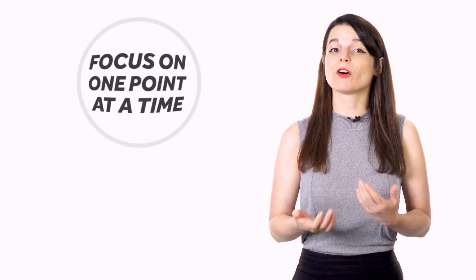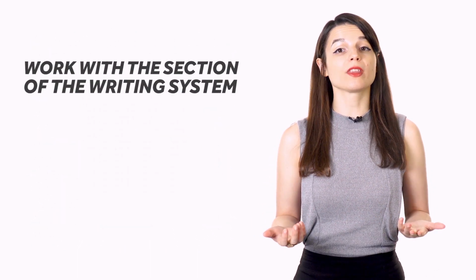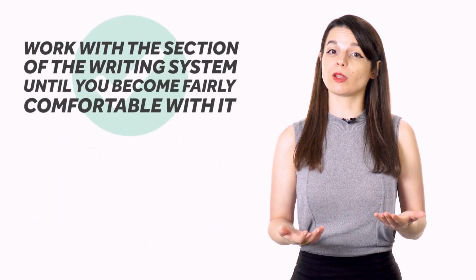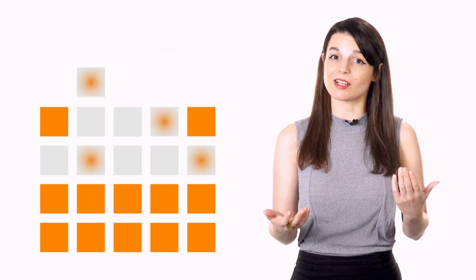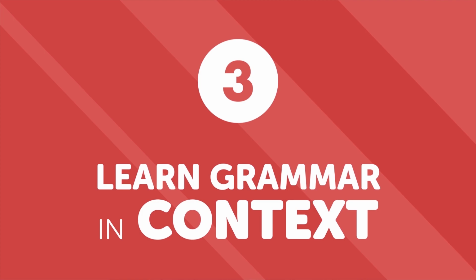Your best bet is to focus on one point at a time. Trying to learn the entire system at once can be overwhelming. Work with a section of the writing system until you become fairly comfortable with it. The point of going slowly and doing one piece at a time is to ensure that you have a firm foundation. If you rush through this stage, you might miss essential details, and this may negatively affect your learning in the future.